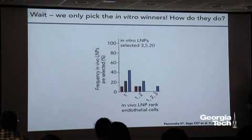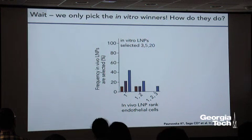And then finally, we also wanted to ask a very simple question: if I take my top 3, my top 5, or my top 20 nanoparticles from an in vitro screen, what are the odds I get my top nanoparticle, my top 2 nanoparticles, and my top 3 nanoparticles from in vivo? Basically what we find is that if you take 3 nanoparticles from your in vitro screen, you have about an 11% chance of getting your top nanoparticle in vivo. You have a 22% chance if you take your top 5 nanoparticles. And if you take your top 20 nanoparticles from your in vitro screen, you have about a 45% chance of getting your top particle in vivo. And you can see how this drops off if you're trying to get your top 1, 2, or 3.